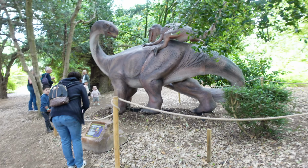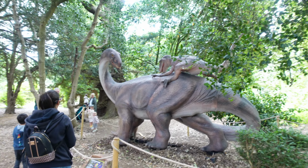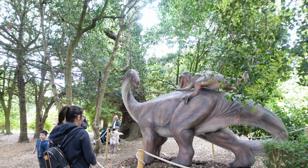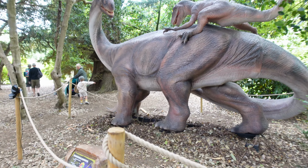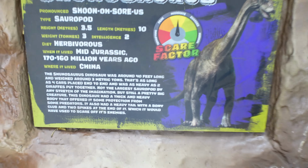So our next one is a Chunosaurus, I guess, and it's pretty big. Chunosaurus. It lived in China. So this big beast lived in China. And there's another one here as well.